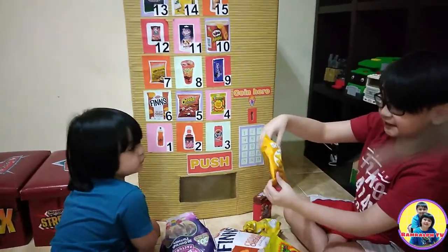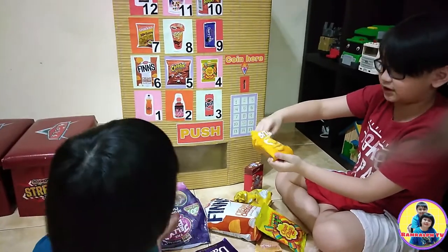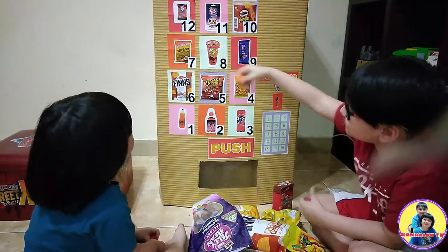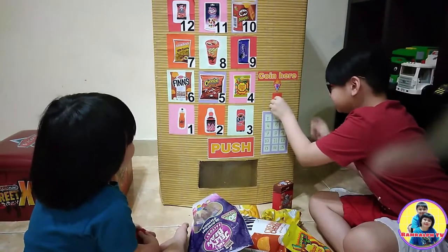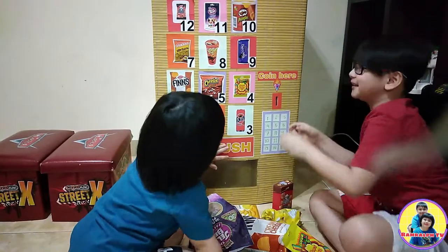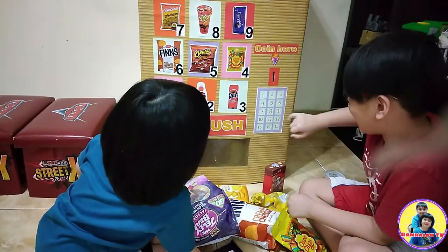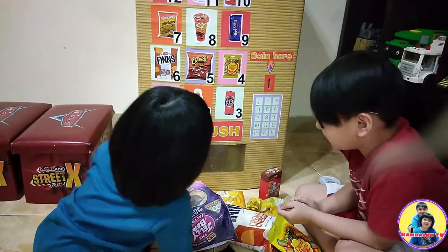It's actually cheese. The reason I like this is because it's so cheesy. And it's actually biscuits. First, let's insert your coin. Alright, your coin. And it's number 8. Press number 8. Now push. Push!